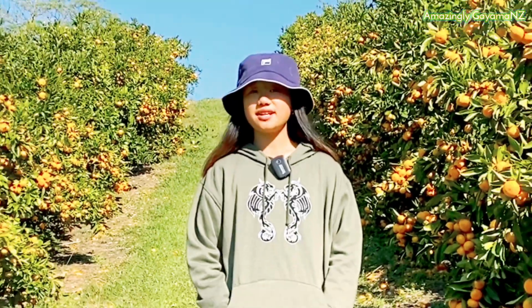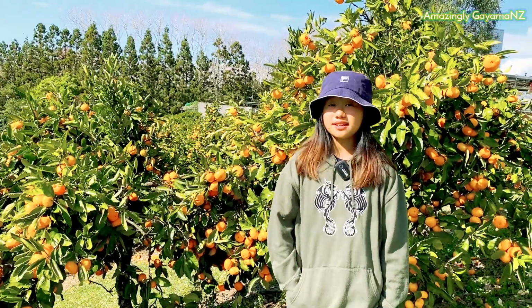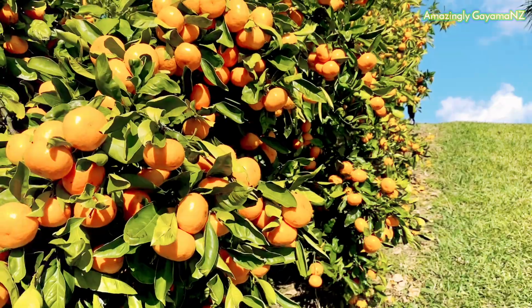So after a 25-minute drive, we are now here at Coatesville for Mandarin picking. First we went up to the counter to pay for our entrance fee, and they gave us some buckets to use for the mandarins. And as you can see, there are tons of mandarins.